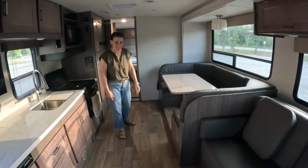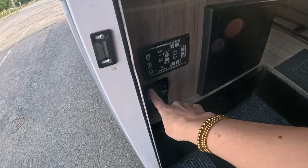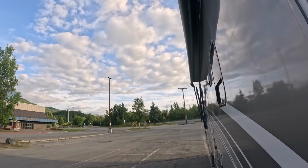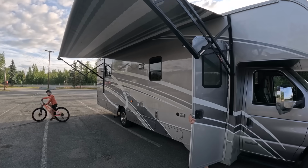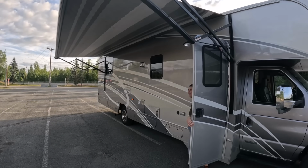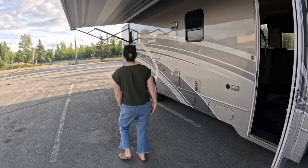Wow! Yeah, there's a lot of room. A lot of room. I'm excited this RV has an awning because if it gets rainy, it's really nice to have somewhere to hang out underneath. Awning out. Oh, it's a big one. Oh, that's big. Yeah, it is. This is like our living room for the next few days. Yeah. Wow, that's a lot of space.